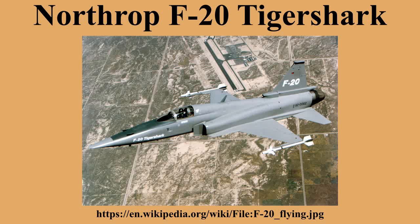Northrop did not take a prototype approach with the F-20. The first F-20 was intended to be a production-quality aircraft. Page 5, Rand Corporation Report, A Case Study of the F-20 Tigershark, June 1987.